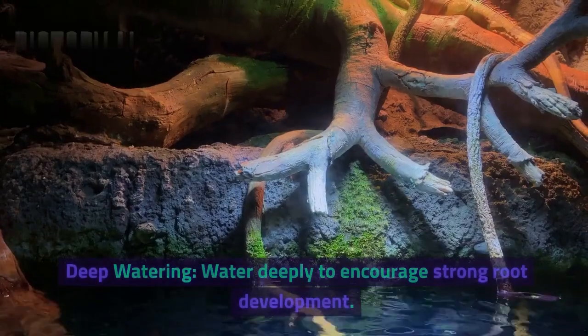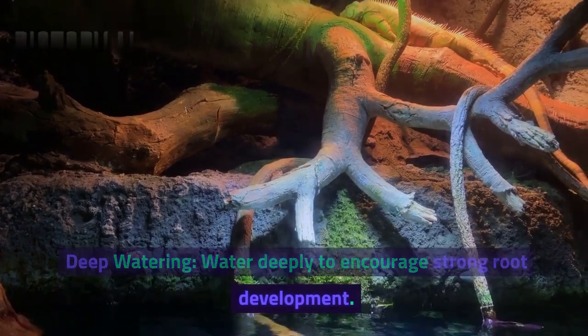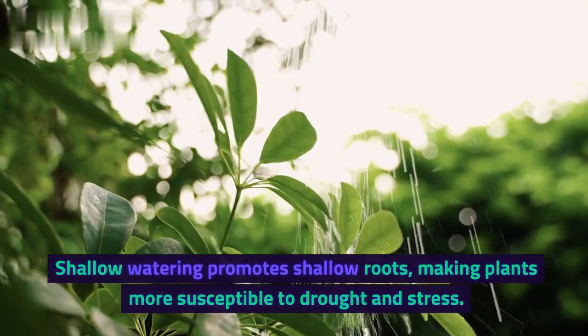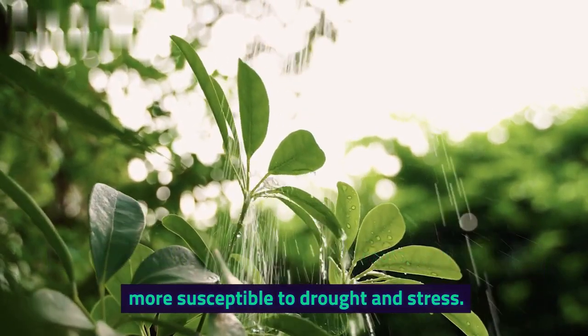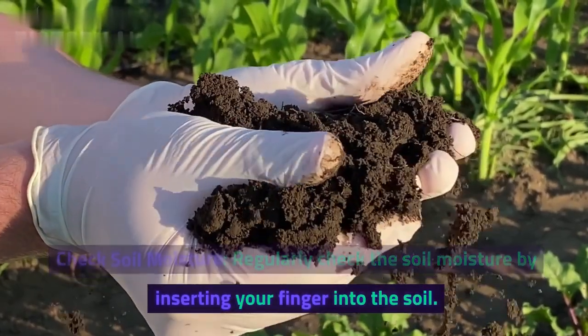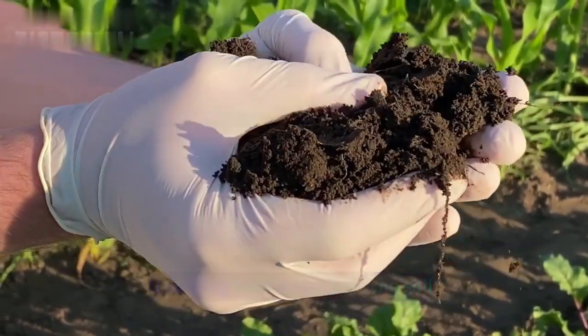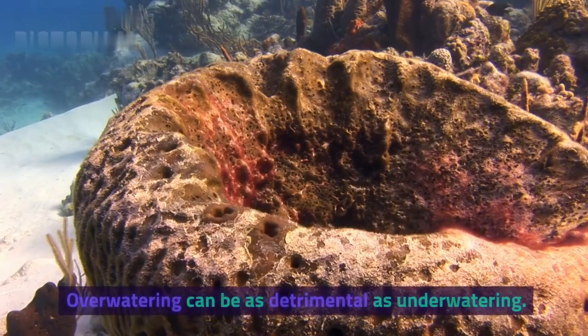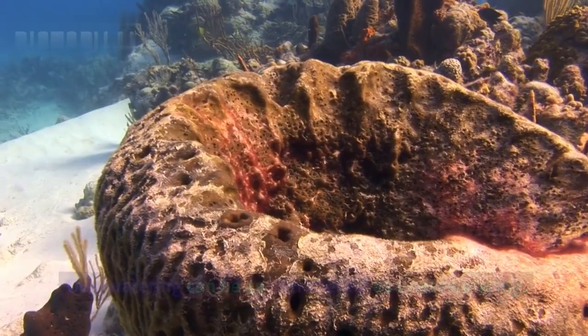4. Deep watering. Water deeply to encourage strong root development. Shallow watering promotes shallow roots, making plants more susceptible to drought and stress. 5. Check soil moisture. Regularly check the soil moisture by inserting your finger into the soil. Water when the top inch of soil feels dry. Overwatering can be as detrimental as underwatering.